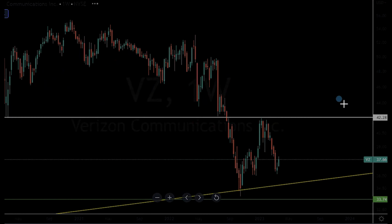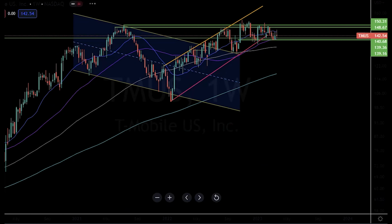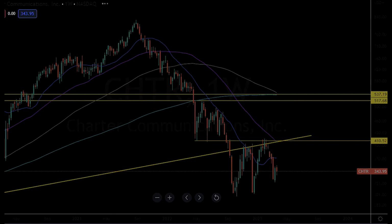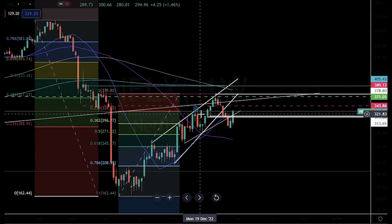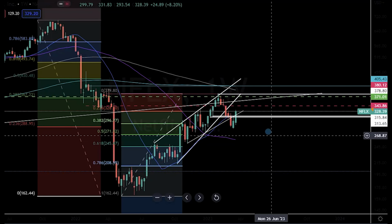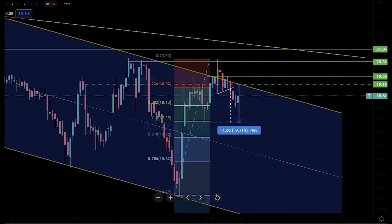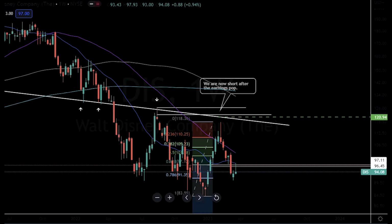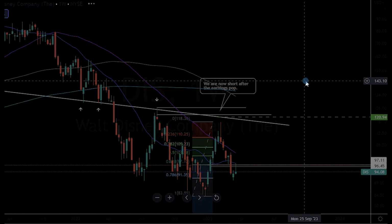Some of the key names to really pay attention to: Meta, extension move. It's been crazy. Verizon, T-Mobile, Google, Comcast, LYV, Chatter. So there's a lot. Netflix is potentially forming a little bit of a topping formation with the left shoulder ahead, a right shoulder forming, broken out of this upsloping wedge pattern. So let's just be mindful that there's a lot of potential weakness that could be occurring in some of these charts, which would obviously weigh in on the communication sector.